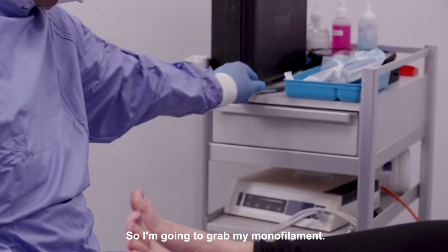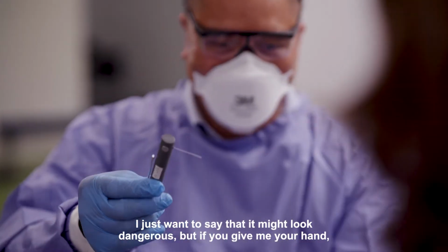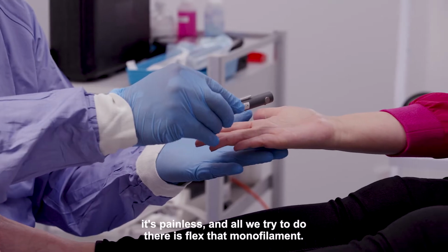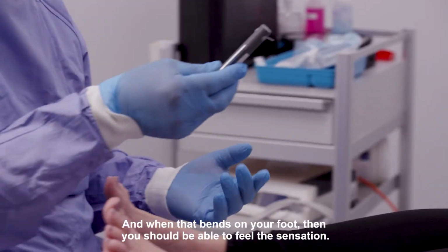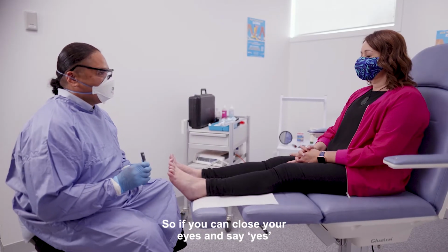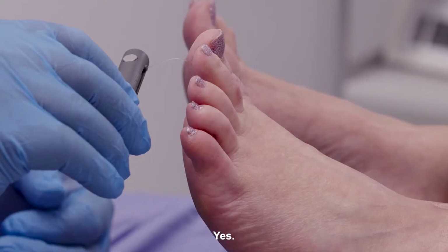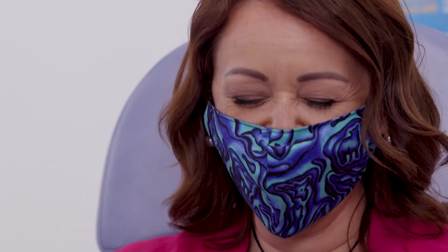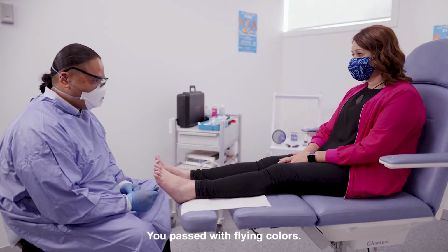So I'm going to grab my monofilament. I just want to say that it might look dangerous. If you give me your hand, it's painless. And all we're trying to do there is flex that monofilament. And when that bends on your foot, then you should be able to feel the sensation. So if you can close your eyes and say yes, when you can feel it, that'll be awesome. Okay. Yes. Yes. Yes. Yes. You pass with flying colours.